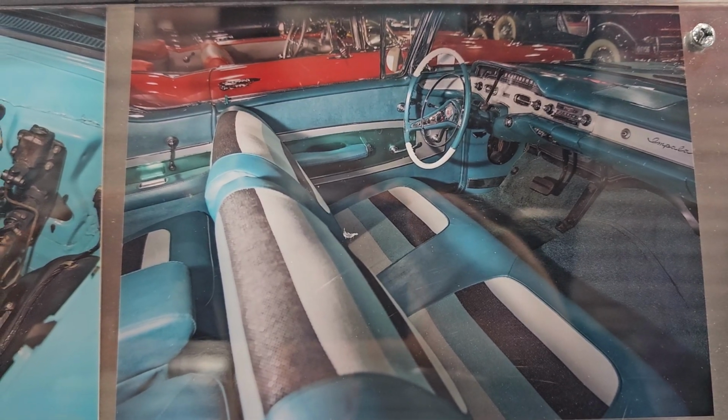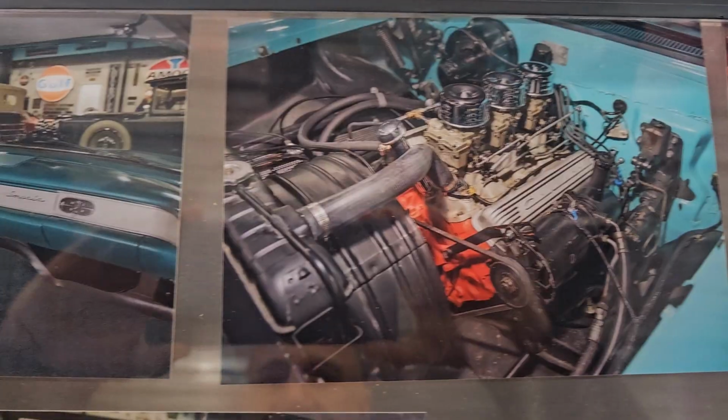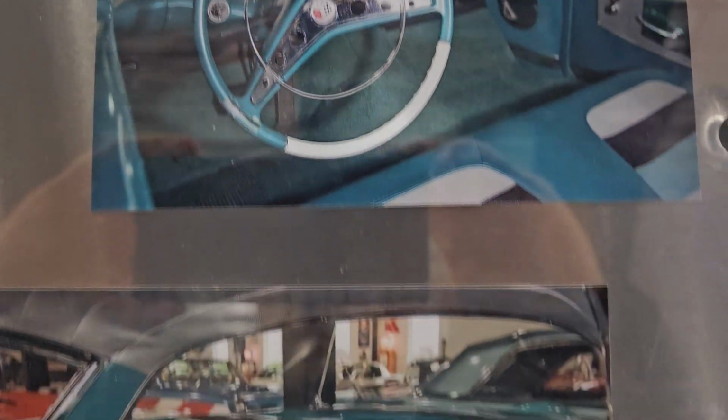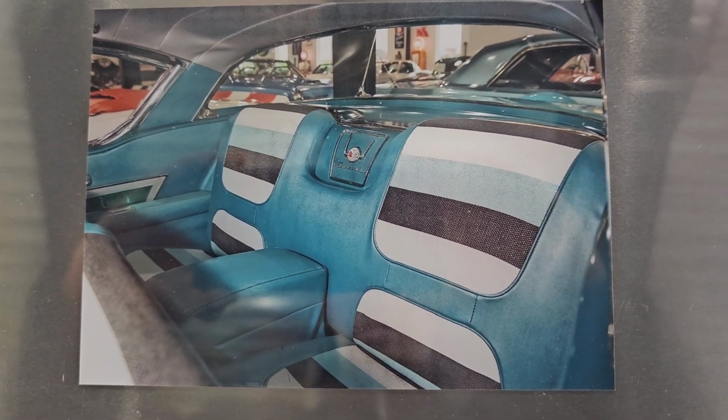And this is a picture of the interior of the 1958 Chevy Impala. That's the engine. And look at that beautiful dash. And I'm showing you the pictures because it's a little bit hard. You're not going to be able to get to the interior because of how close the cars are parked. That's just how the museum is set up. But anyway, this is what I'm talking about.